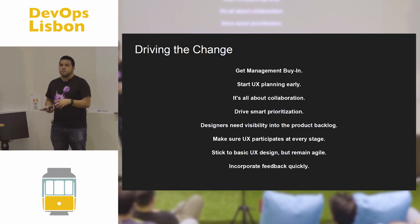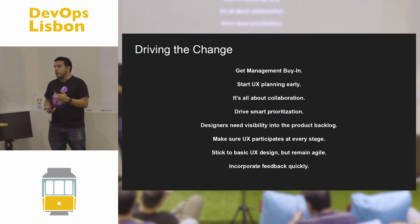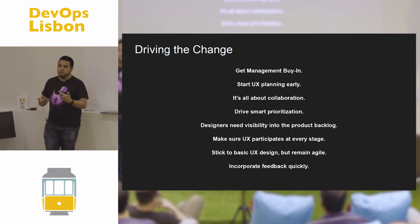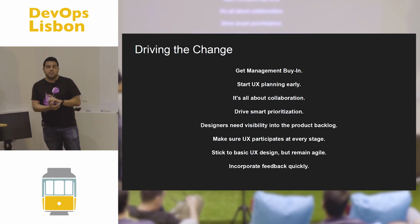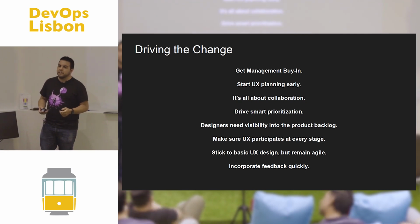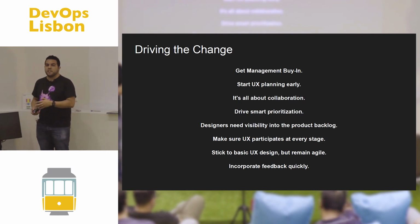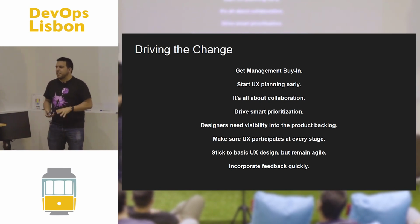Designers need visibility into the product. If you have a designer on the same team, you just know your stuff. UX has to participate in every stage and you have to stick to the basics of it. So again, if the team is the very one developing the UX, it's kind of easier. If not, incorporate feedback quickly, which is why we tie in Agile here: sometimes you get the feedback, you correct it. Again, we get back to the point that not all feedback is good feedback. Sometimes people will say, I would like the Dropbox to be green. Why? Because I like green. Well, you can do that, but I'm certain that most of your users really don't care, but if they see the white box turning into green, they will care. So take that into consideration.